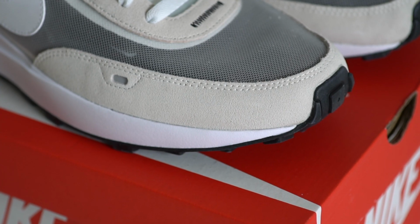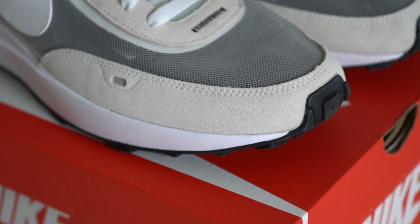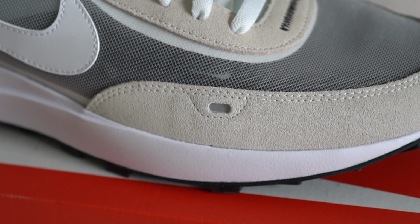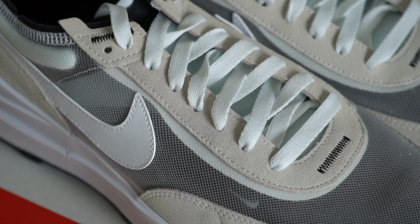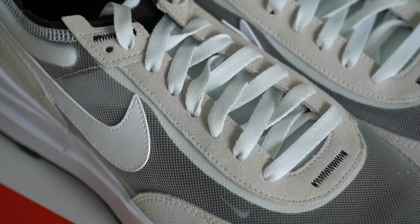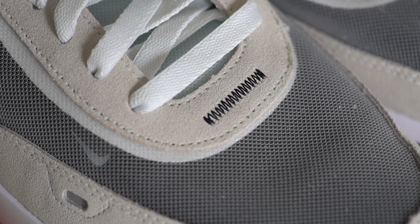Surrounding that mesh layer is this light grey suede panel around the toe box, which further reinforces this area and gives the toe box more structure overall. You'll also see this tiny bit of reflective 3M material in this tiny cutout on the lateral side. Moving upwards, you'll see this light grey suede panel that forms the eyelets and lacing system. You'll also see this black exposed stitching at the bottom and the top of the panel, which kind of gives the shoe a slightly unfinished look.